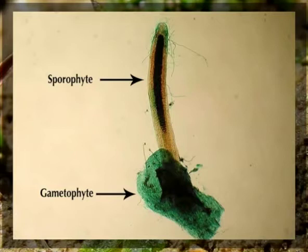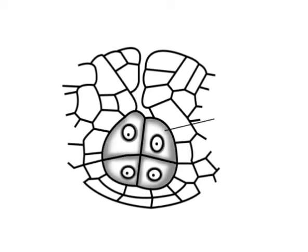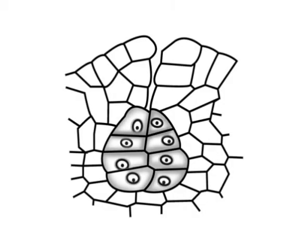After syngamy, the fertilized egg increases in size, filling the entire archegonial venter. Usually it divides vertically, but in the case of Anthoceros crispulus, the first division is transverse. The second division takes place at right angles to the first division, forming a 4 to 6 celled embryo, in which the cells are arranged in 2 tiers. Then it divides vertically, forming an 8 celled octant embryo.